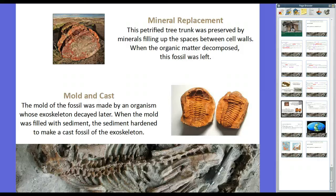And this example of a petrified tree trunk, what happened was it got buried in water, okay, and minerals such as gypsum and halite salt or other minerals that make up rocks got in between the cell walls of the individual plant cells. Okay, remember plant cells have hard cell walls that animal cells don't have.